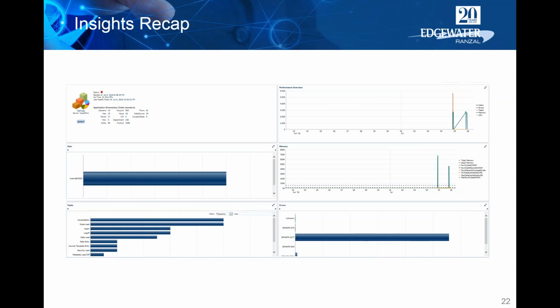So again, just a recap. This was the Insight new feature. This came with the 201 patch, and again, a nice administrative tool to, as we just walked through, see who's in the system, what they're doing, how much memory the application is using, and what errors may be happening within the application to help troubleshoot it.